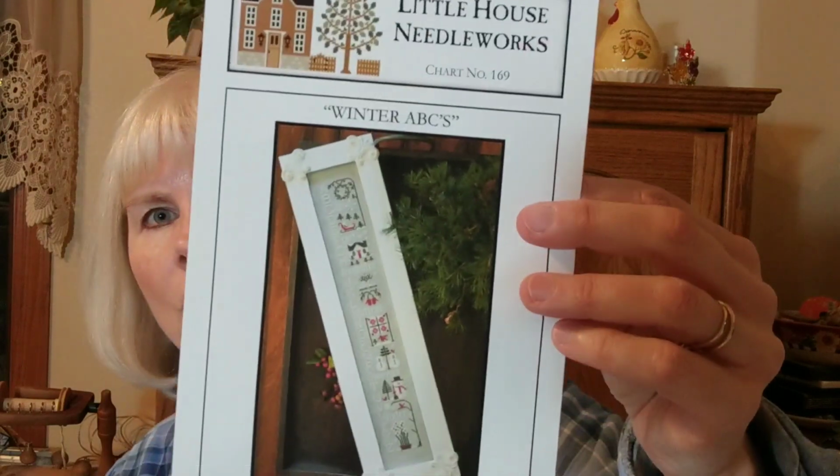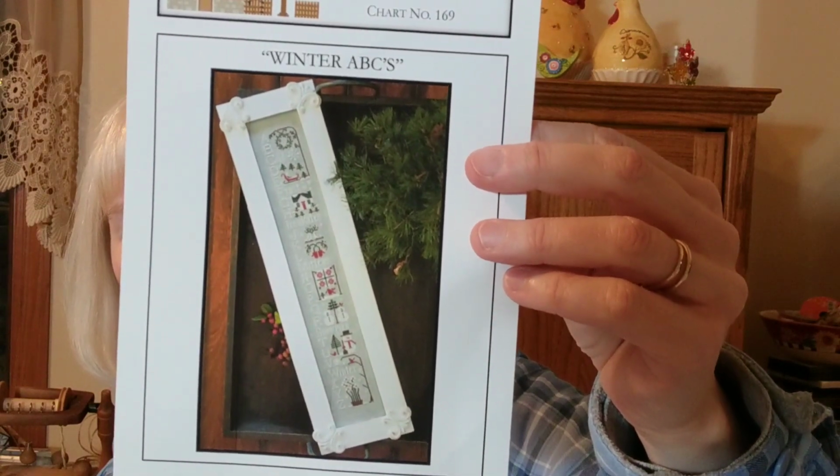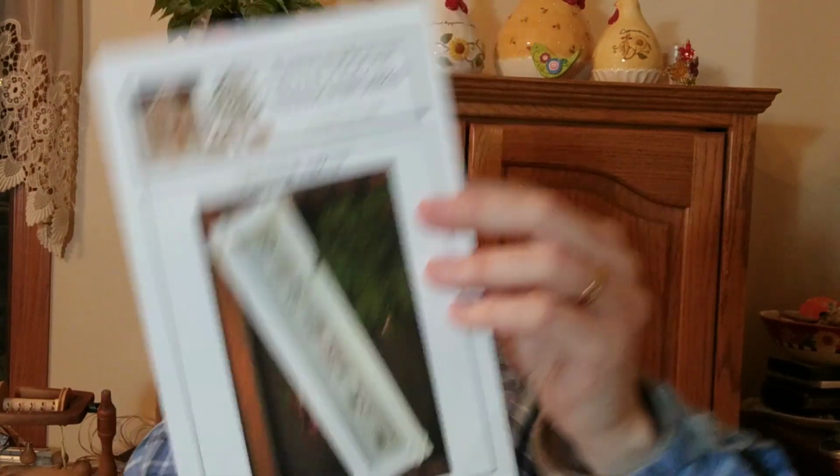The thing that's been taking more of my time stitching lately that I have been thoroughly enjoying is by Little House Needleworks, Winter ABCs. There's a total of 4, 1 for each season, and I fell in love with the winter one first, and so it's long and narrow. But it has some different motifs in it that I think would be adorable, and maybe I'll be able to switch those out depending on how I end up finishing that. I don't look for that to be fully finished into anything for some time, but we can hope.